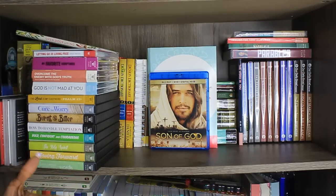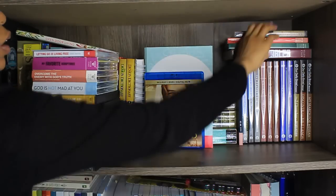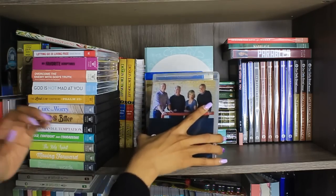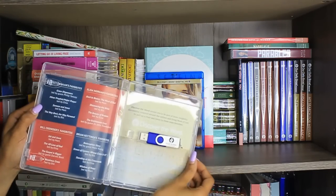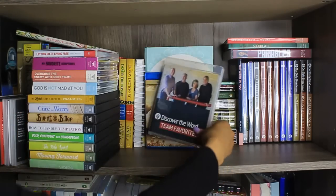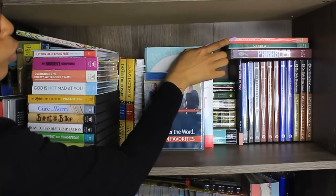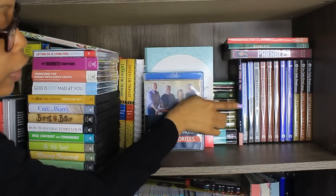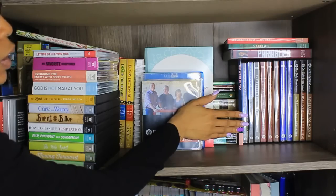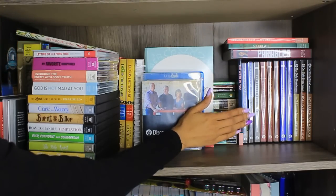I have completed The Bible. I just need to watch AD, but I don't really care for AD as much, but I'm gonna get into it again. Anyways, we have this Discover the Word Teen Favorites. This is literally just a flash drive with a bunch of sessions on here. Healing the Soul of a Woman, Marriage Parables, and then The Word in You, all by Joyce Meyer. Some of them are DVDs, some of them are strictly CDs, but we have those.